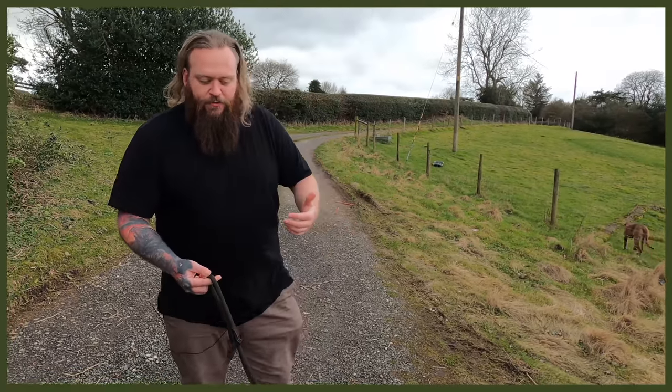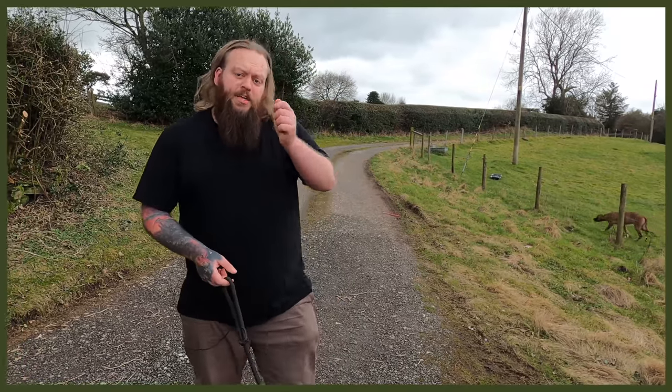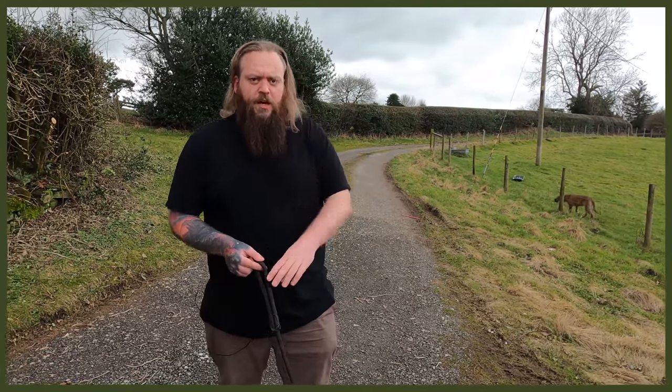And that's the same theory for all tools, whether it's slip leads, choke chains, prong collars, e-collars. They can be used incredibly positively when you help the dog understand how to use it, which is exactly what I'm doing here.